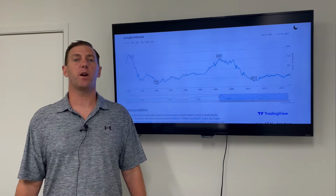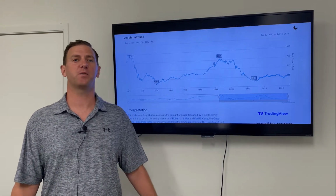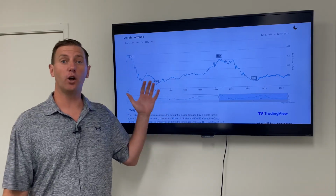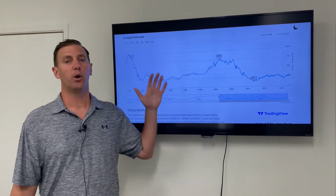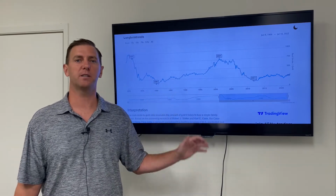Today we get to look at one of my favorite things and talk about real estate prices versus gold. And so we have my handy dandy long-term chart of real estate prices versus gold. I'm going to walk you through this chart, why it's important, why I like it so much better than just a real estate price chart.